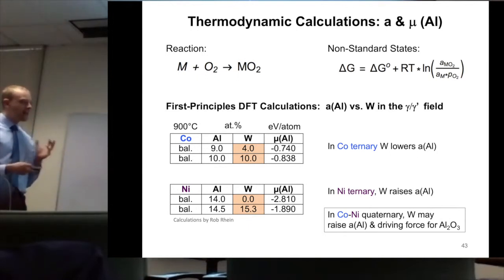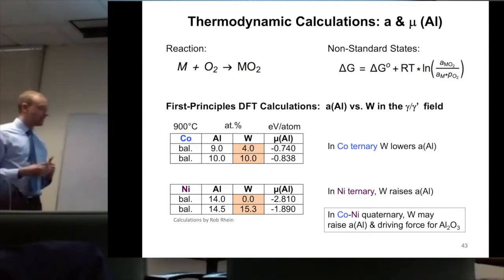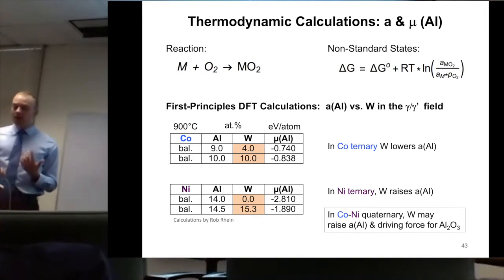Now, of course, we'd like to actually do these quaternary calculations, and our experimental alloys are more complicated still. They are 6 elements. But I think this gives us an interesting perspective on what might be going on in the thermodynamics and warrants further computational experiments.